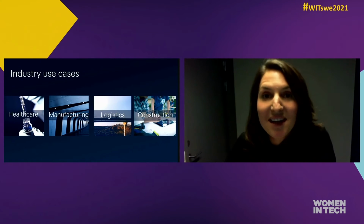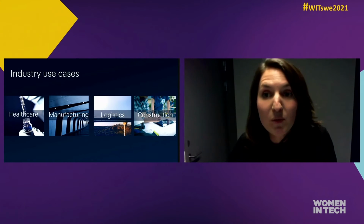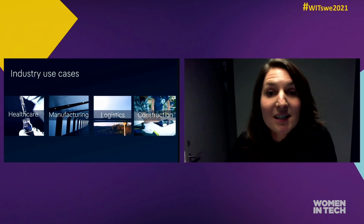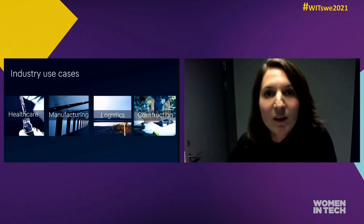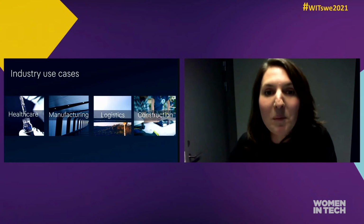Our first example here is healthcare. With 5G, healthcare applications can enable doctors and patients to stay more connected than ever. Wearable devices could, for example, alert healthcare providers when a patient is experiencing symptoms. 5G also has the potential to enable remote surgery and other remote care procedures and treatments. And suddenly, healthcare becomes transformed and more available to everyone.